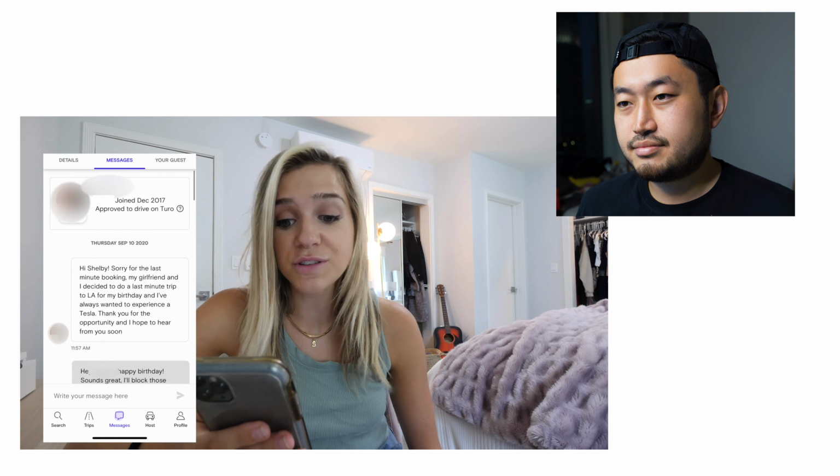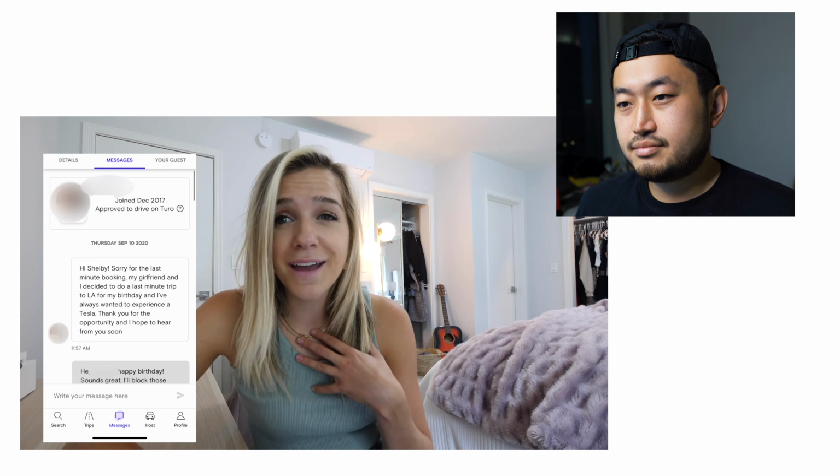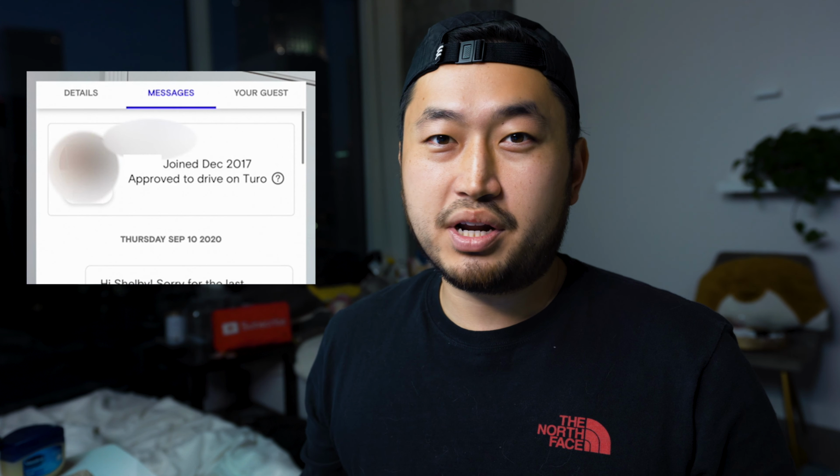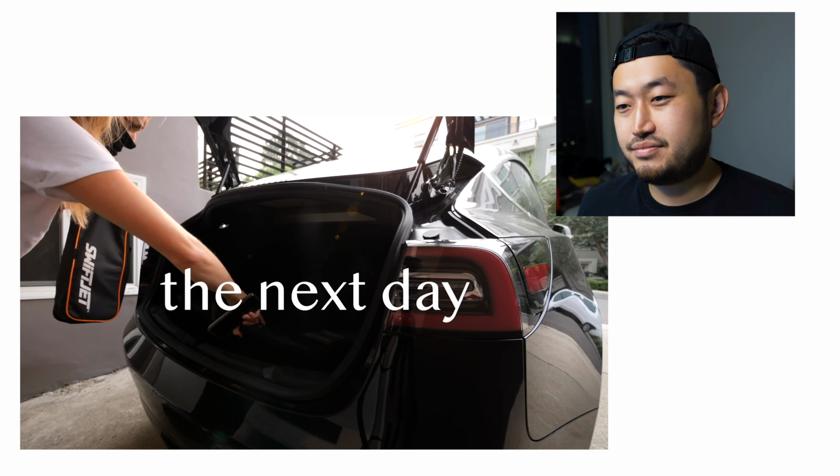He said him and his girlfriend are taking a trip and he's always wanted to experience a Tesla for his birthday. I love that. I'm gonna accept it. Get my car fully ready. So you can see in that screenshot that even though the person didn't have reviews, they've had their account since 2017. So it's probably not as fishy as someone who just created their account October of 2020 and rented it right away.